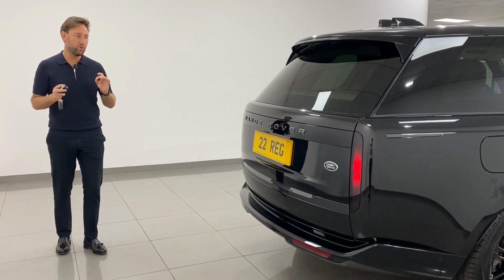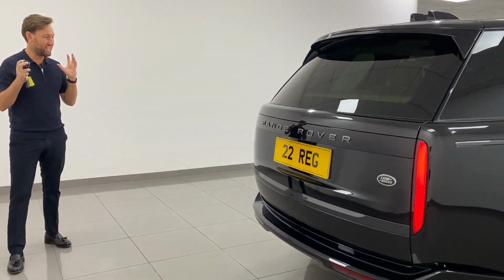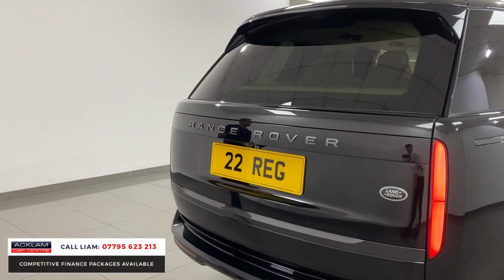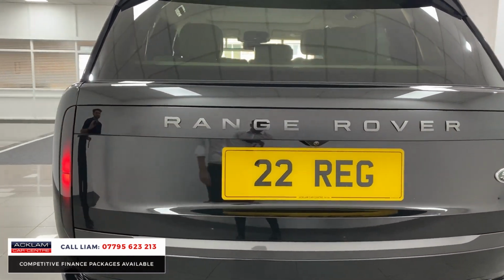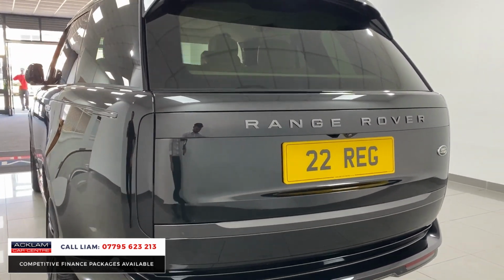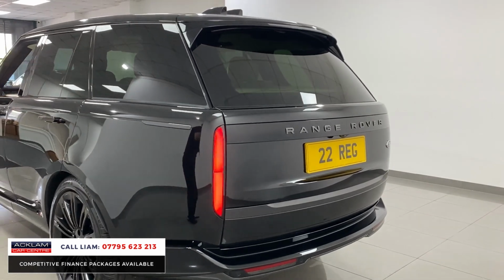The all-new Range Rover. And I've started the video from the back of the car because them new LED lights that they've put on the rear are fantastic. Now this car, I'm just going to do that again. I'm just locking it. Let me just show you these lights again. This car's a 2022 finished in Santorini Black.